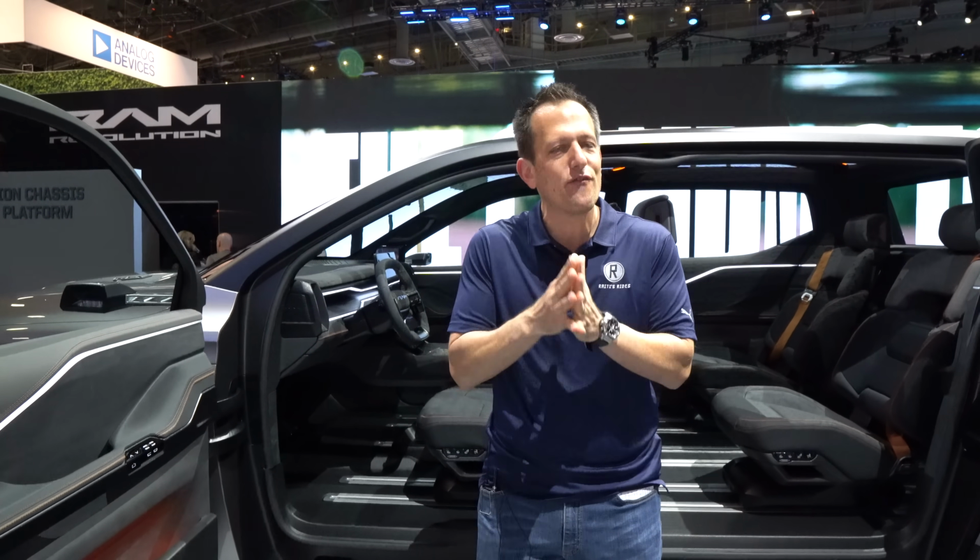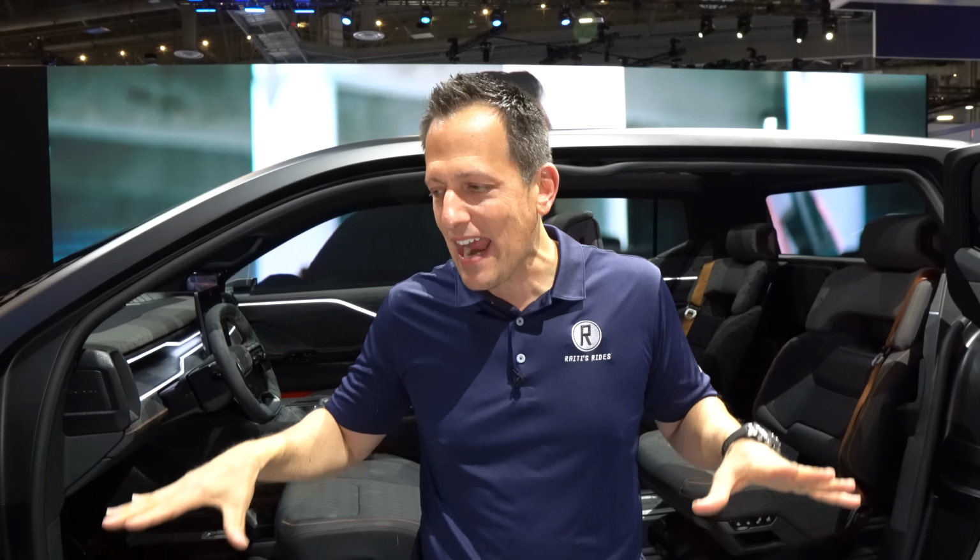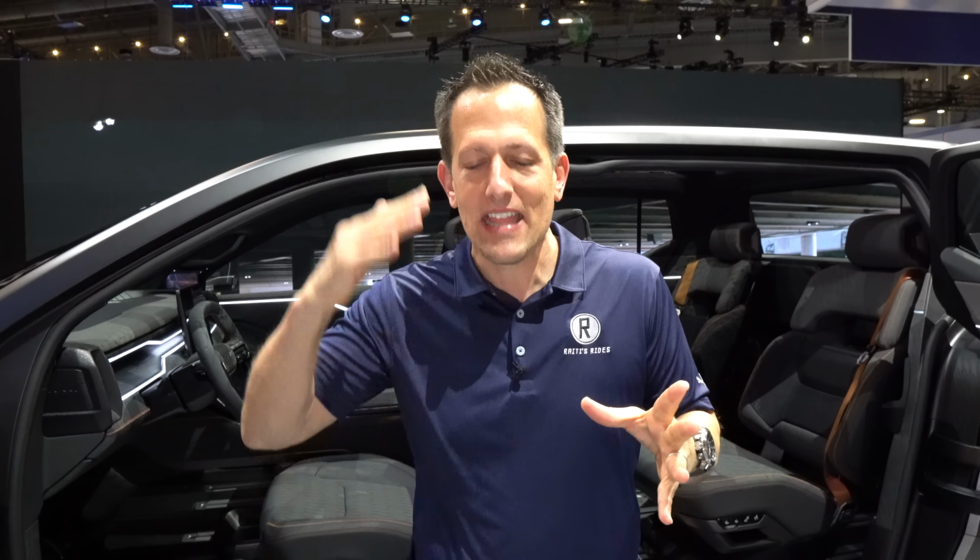What is the range? If you do your math, Ram is no fool. They are gonna be very competitive with what they bring to market. My guess, just like the Silverado EV, is gonna be around $97,000. I think you're gonna find, at least at the beginning, that top trim is gonna be close to that $100,000 mark. But let's see what you're gonna be getting and how it stacks up to the competition.